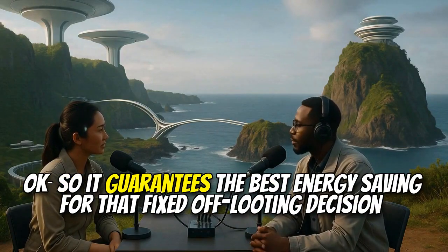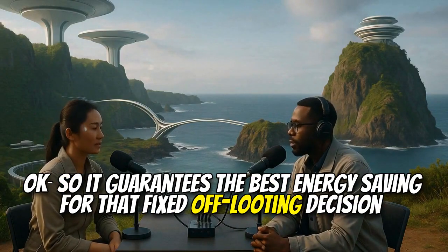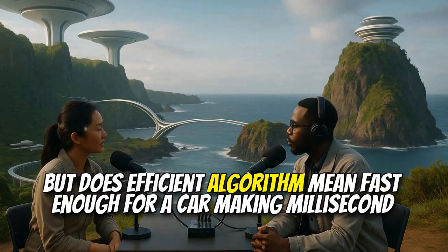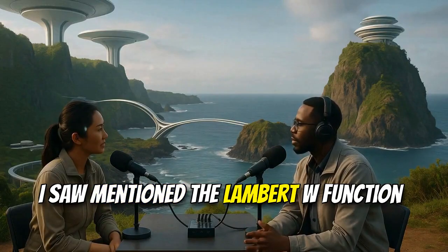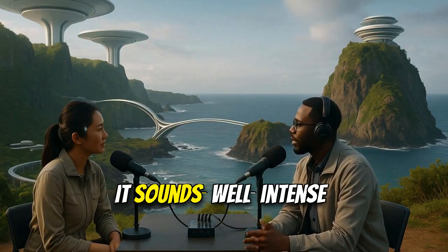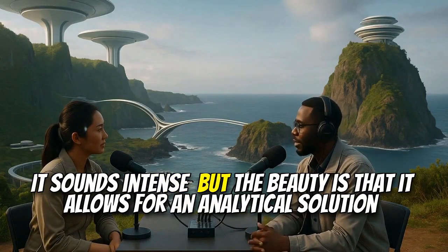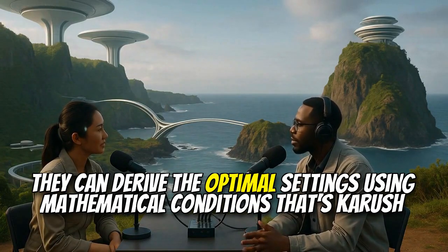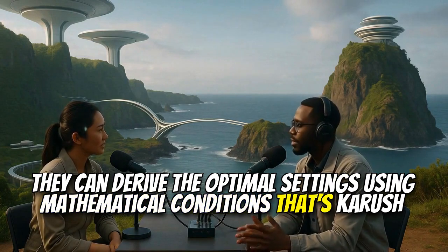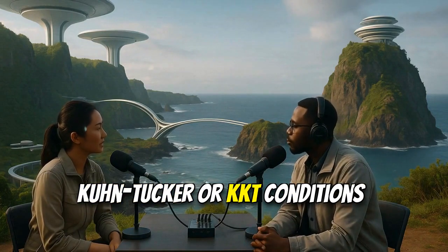Okay, so it guarantees the best energy saving for that fixed offloading decision. But does efficient algorithm mean fast enough for a car making millisecond decisions? Yeah. I saw mention of the Lambert W function. It sounds intense, but the beauty is that it allows for an analytical solution. They can derive the optimal settings using mathematical conditions. It's the Karush-Kuhn-Tucker, or KKT, conditions.